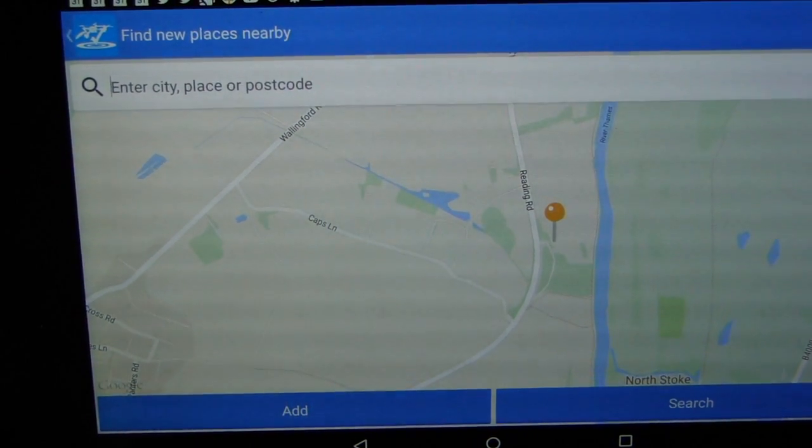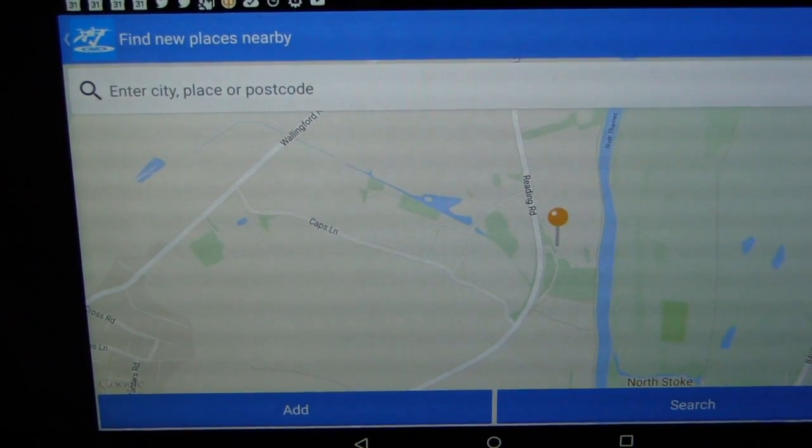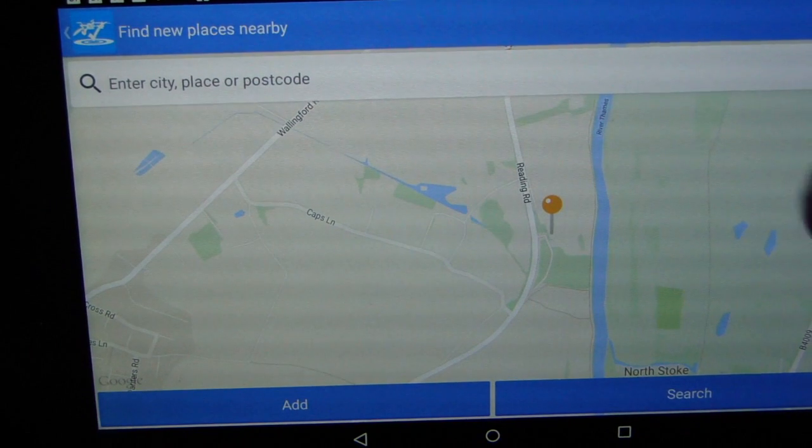So there we go. Go and check that out. It's available on the app stores, free of charge, no ads, all that jazz. It's called Drone Zones, and it was designed by you.